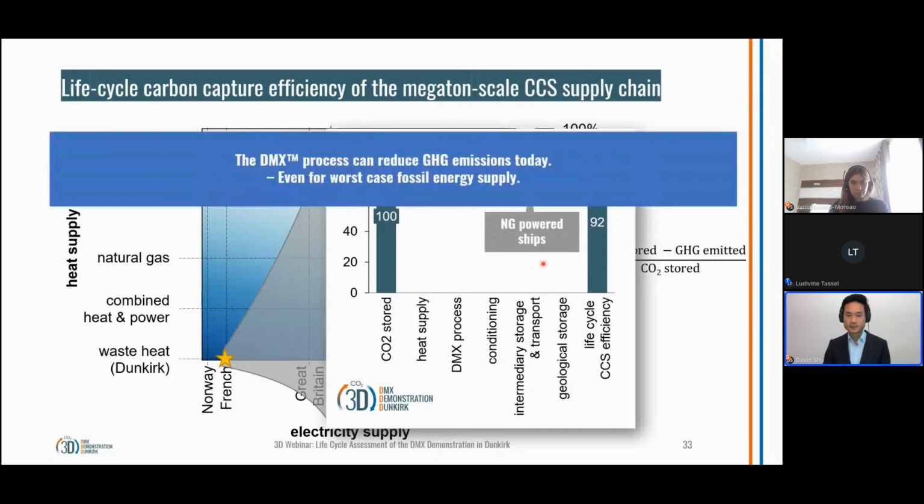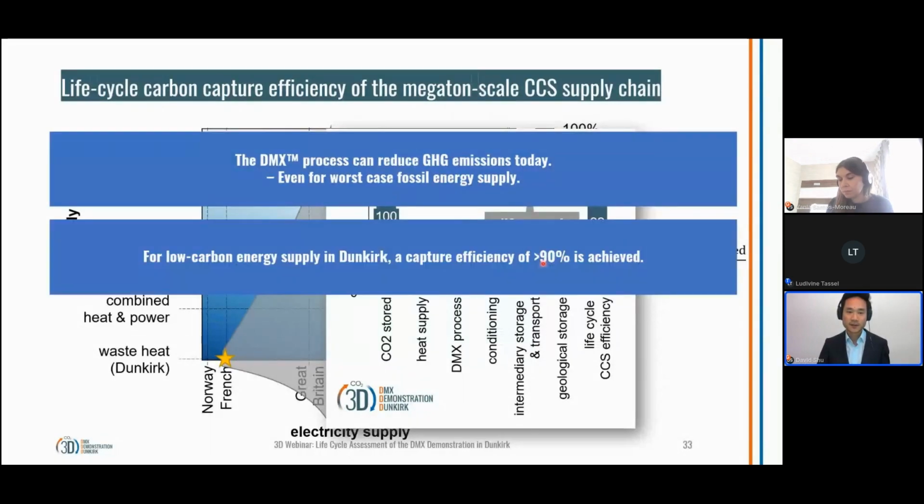Okay, so what do I learn from this analysis? Well, first of all, I've seen that the DMX process can already reduce greenhouse gas emissions today. And that is true even for the worst case of fossil energy supply. Of course, we do not want to use fossil energy supply for a CCS process, which will reduce our efficiency significantly. We aim for a low carbon energy supply, which is actually available in Dunkirk, and therefore enables us to achieve a capture efficiency above 90%.